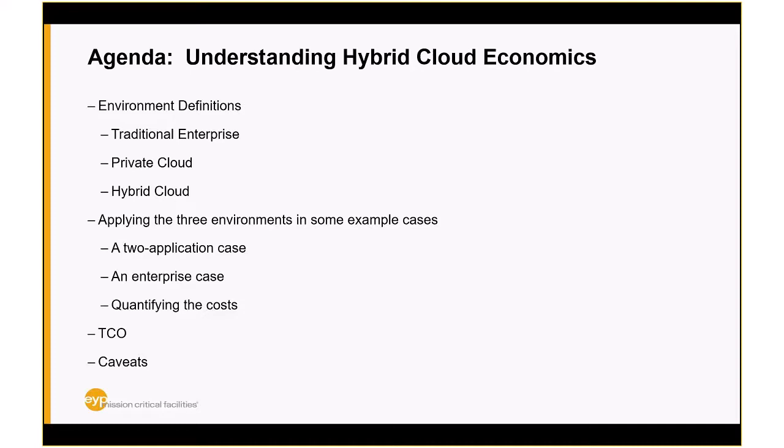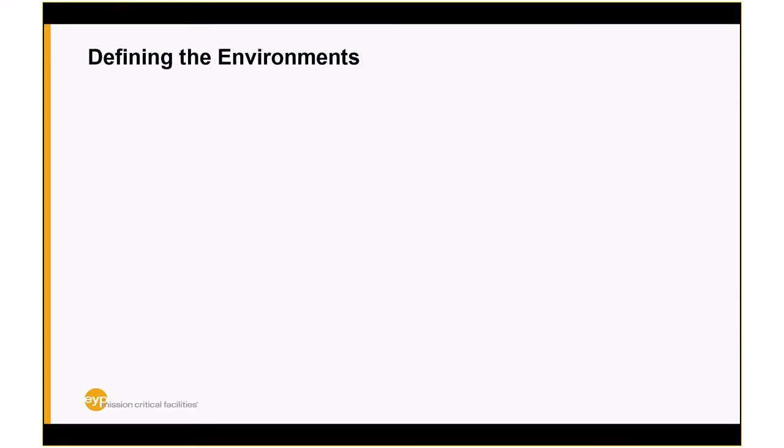And unfortunately, there are some caveats because there are a lot of cost savings that can be had, but there's no guarantee, and it requires some implementation controls that need to be addressed before you can achieve those savings. So let's get started. First, let's look at the different environments that we're talking about.